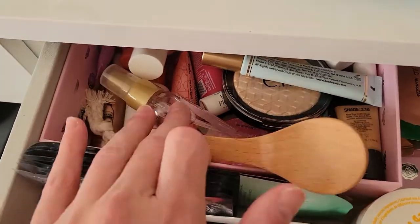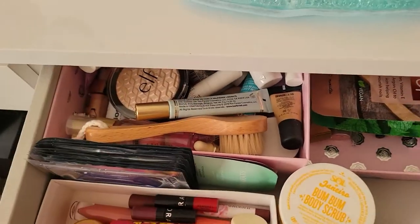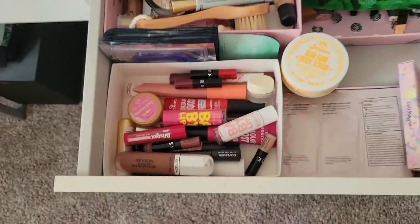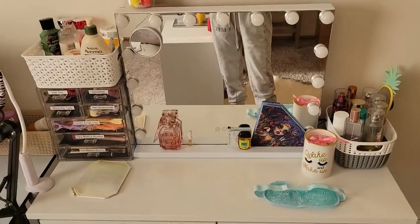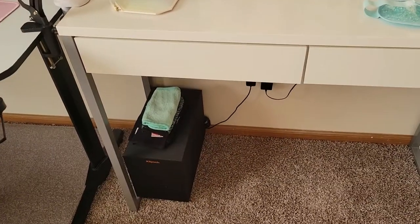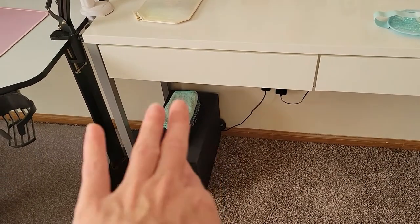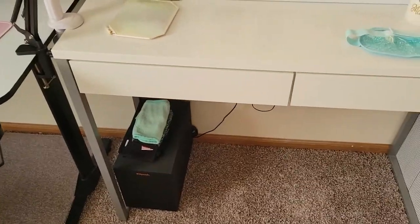Here I have just a mix of stuff that I just didn't know where to put. So I just kind of threw it all in there, and then I keep all my lip stuff in there. So yeah, that's pretty much my makeup area. And then underneath is just my base box for my speaker. And then on top of that, I just keep some makeup eraser towels.